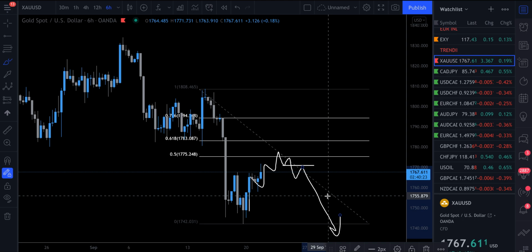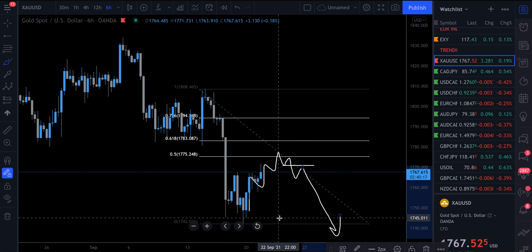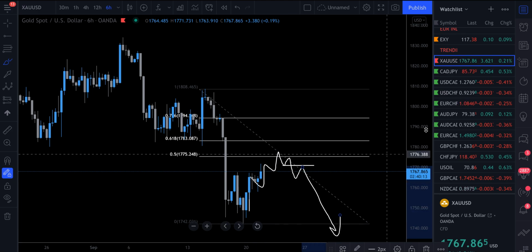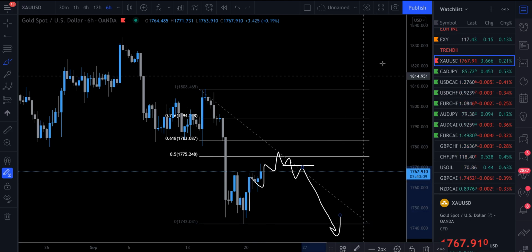Okay, so as of right now, I am sell bias on gold. The market structure is bearish, therefore it doesn't make sense to look for any longs. Okay, so that's gold, 1780. Keep an eye on it.